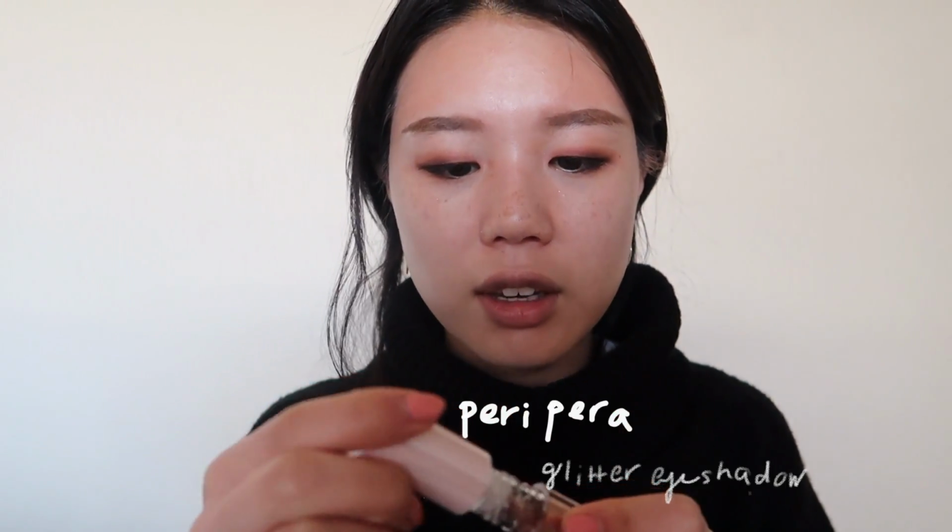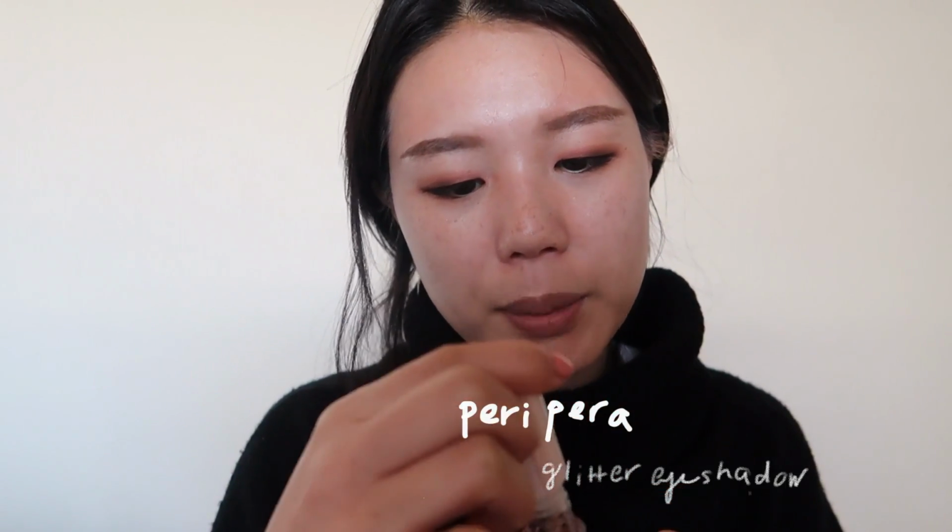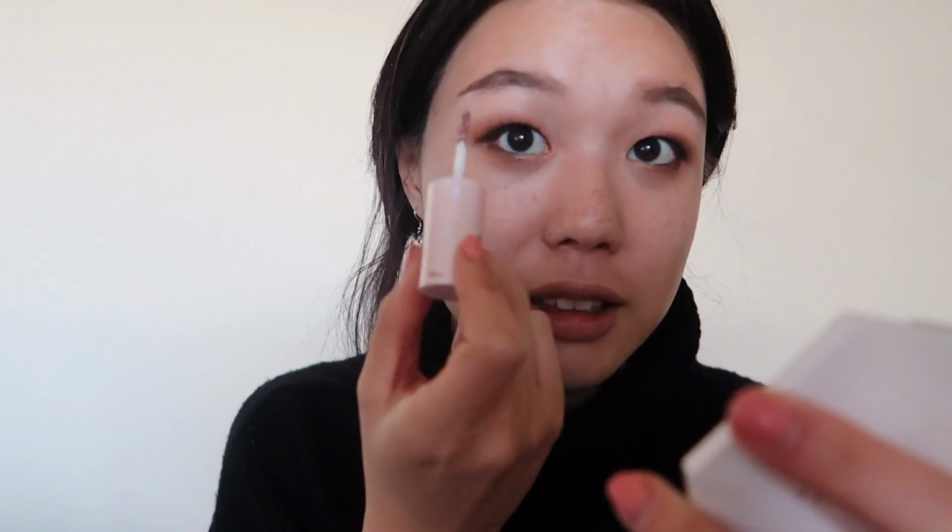I'm gonna put a little bit of glitter here, and I have this glitter thingy from Peri Para. Let's see how this goes, because I always put glitter on the corner of my eye with eyeshadow, but then it never stays. So I got this. Wow. Okay.